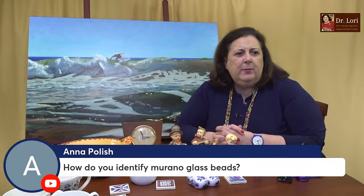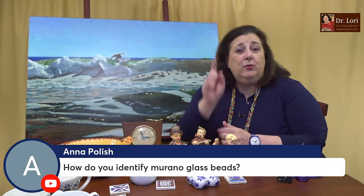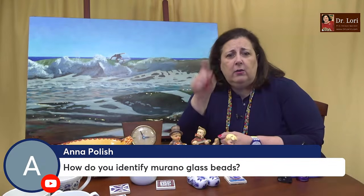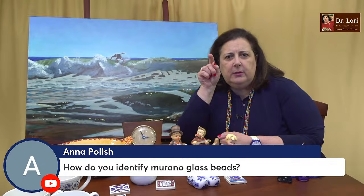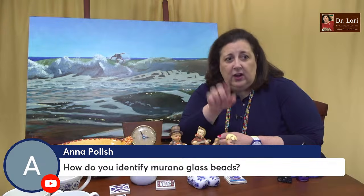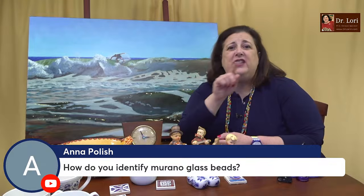How do you identify Murano glass beads? The same way you identify Murano glass. Go to the channel, search for Murano, and learn how to tell the difference between a piece of Murano glass and a piece of any other glass, because there are a lot of fakes out there. Murano glass beads are faked too. Some of them are made in Murano. I've shown you those in the videos because I have some of those. We've had some of those in the studio. So basically, you want to take a look at that.